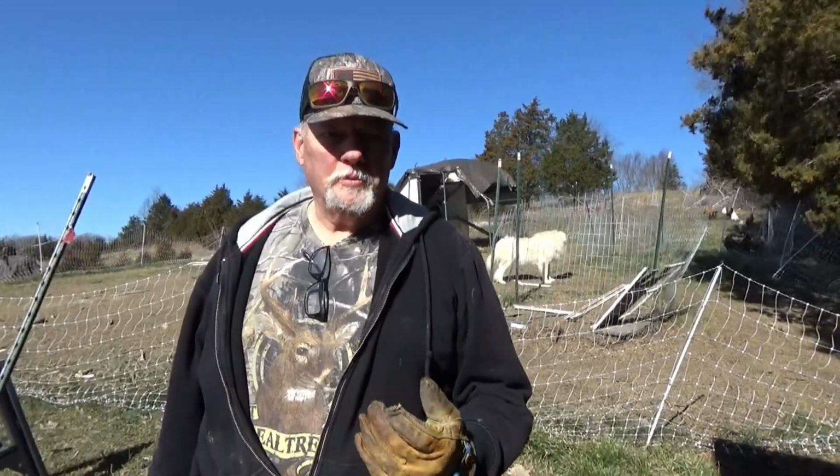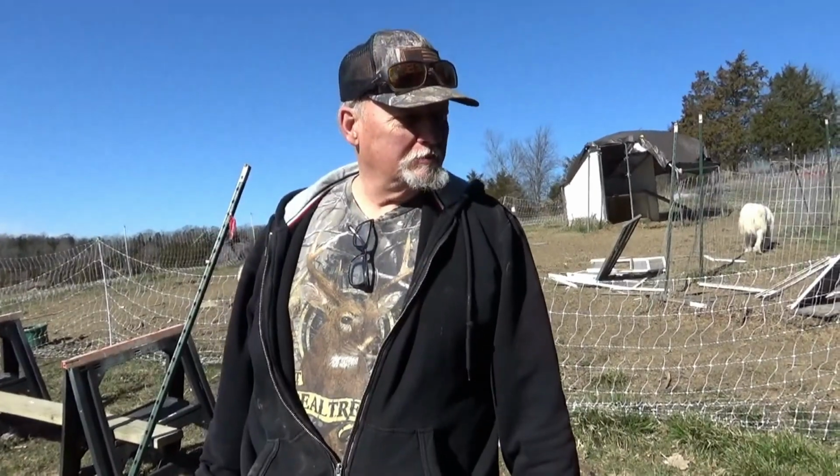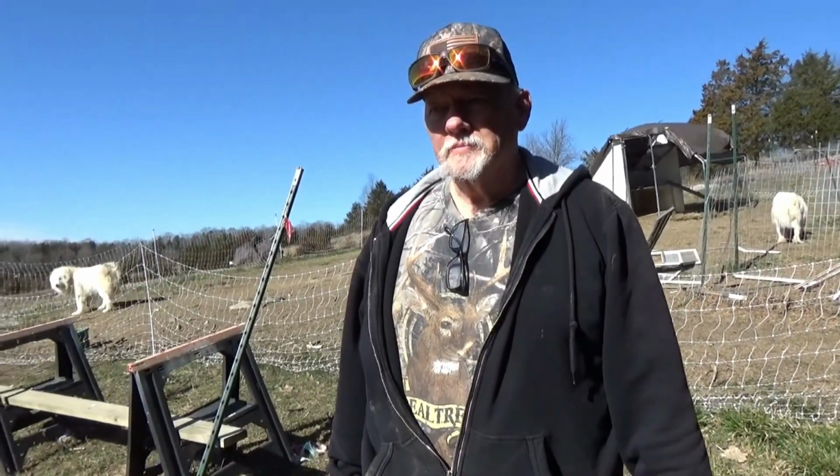Now explain our theory with the Australorps. The Australorps and the Buff Orpingtons are great for breeding or brooding, and so we're hoping that they will go broody here in the next month or 2 and start making some. But they say the Australorps are black, so the hawks. Yeah, the theory is with them being black, they look like big crows, and the hawks and the crows sometimes don't get along, so it kind of leaves the hawks away from here.